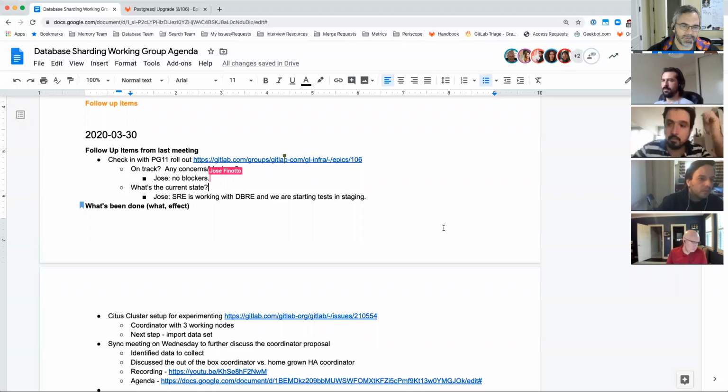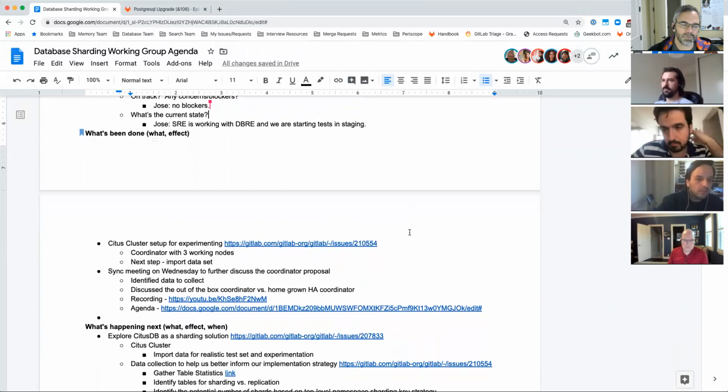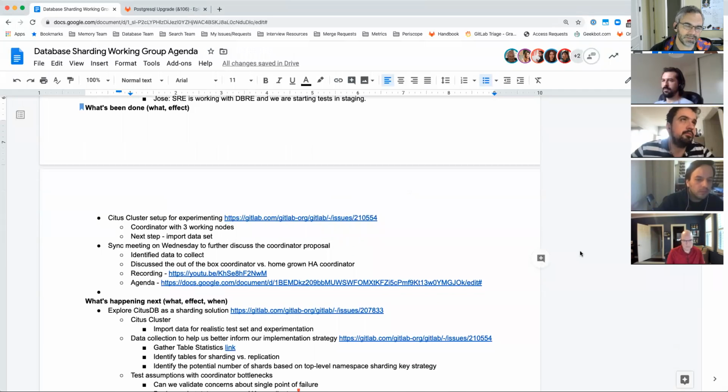So talking about what's been done this week, we started setting up a Citus cluster for experimentation. The Citus cluster that was set up has a coordinator with 3 working nodes. The next step for that is to import some real data set into that setup. We're looking at either GitLab HQ or the quality team actually has a tool to generate a larger set than that. So Pat is looking at his options there. He just got the environment set up on Friday, I believe.